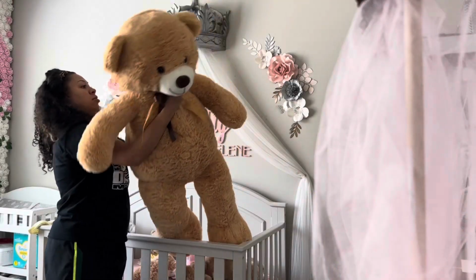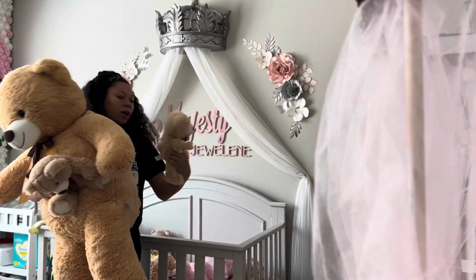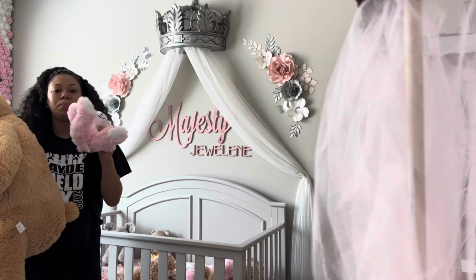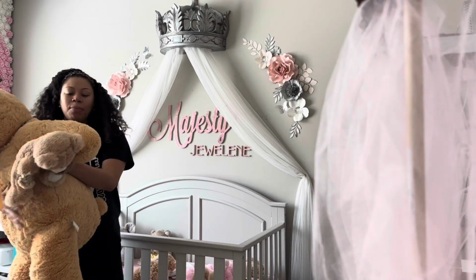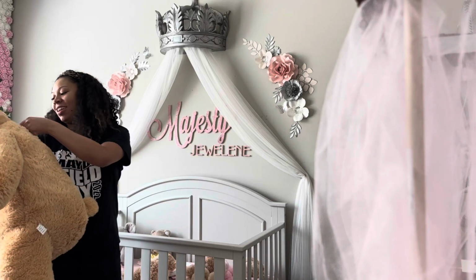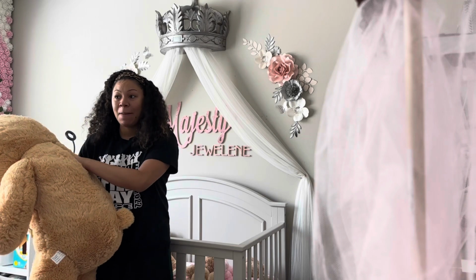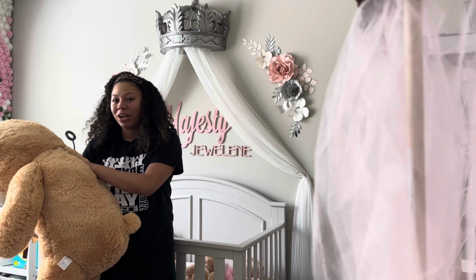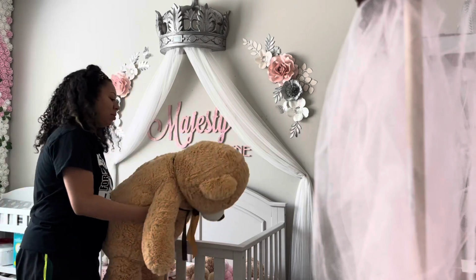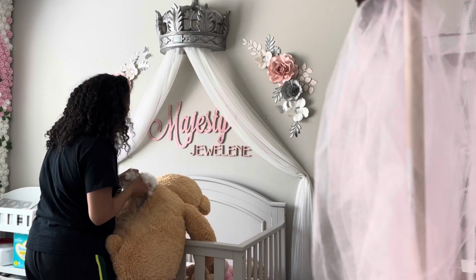My husband and I came up with this silly idea to stuff this teddy bear with all of the small teddy bears that we have from the baby shower. We don't know what else to do with these small teddy bears, so why not put them inside of the big teddy bear, forget about them, and then years later, when Majesty decides to unzip her huge teddy bear, she will be in for a huge surprise with a bunch of mini teddy bears inside of the big teddy bear.